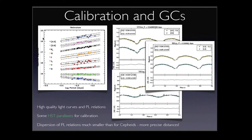So there is a very useful PL relation for RR Lyrae, and the dispersion of these is around a couple of hundredths of a magnitude, 400 or 500ths of a magnitude. So our uncertainty on a distance to a single object in, say, a globular cluster or in the bulge of the galaxy is much more precise than it would be for a Cepheid.